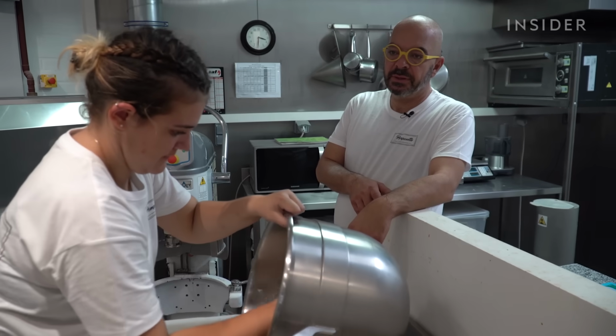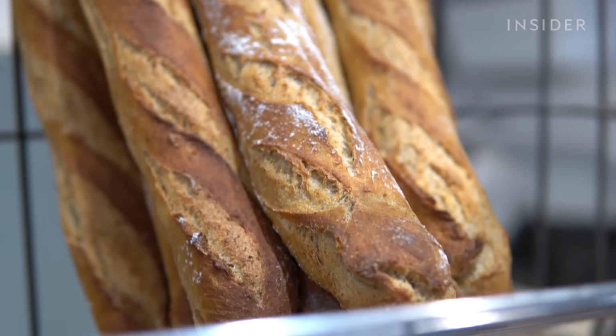Today, Guillaume Devenant and his apprentice Elodie are making a fresh batch of his signature baguette, the 20%.